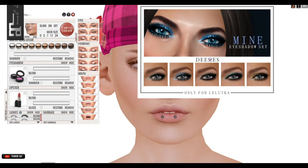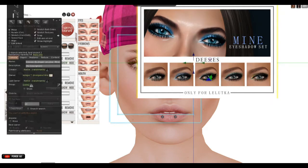Now, you can get this HUD at the dressing room. I got it because I have the Lelutka. Actually, what had happened was I thought that I was buying Katawa, but I ended up buying Lelutka. But I didn't delete it because I have a Lelutka head. The problem I have is getting the appliers to work. So we're going to work with these two here.